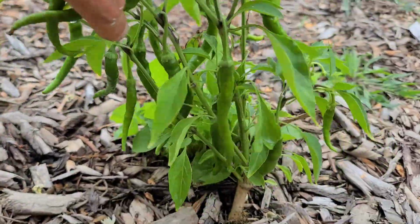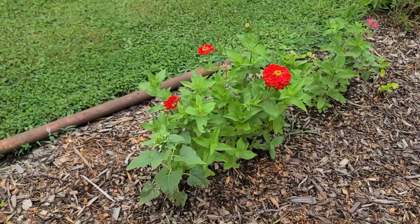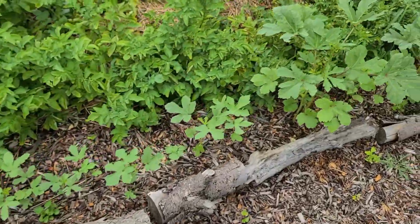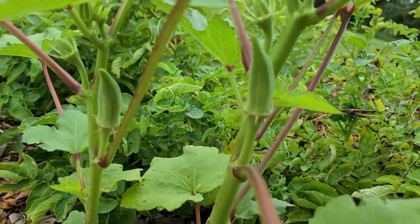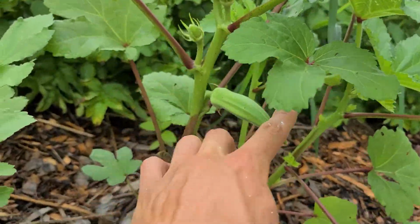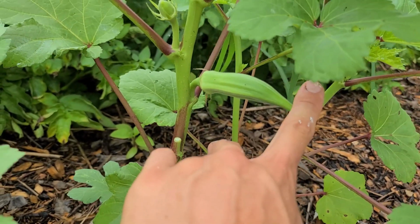Got more cayennes over here. I'm going to let those turn red. Beautiful pollinator patch finally coming into bloom. Here's the okra that I harvested already. Got them off these two big plants. But we have some smaller okra coming in. And this one is actually what I see, about that size, getting eaten fresh.